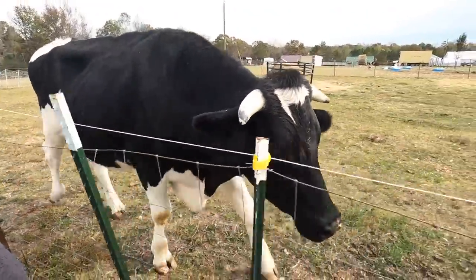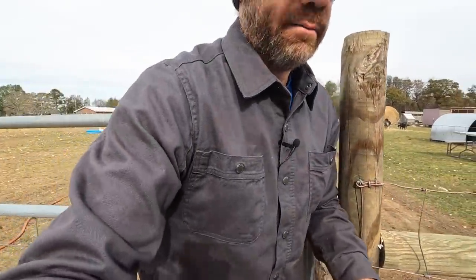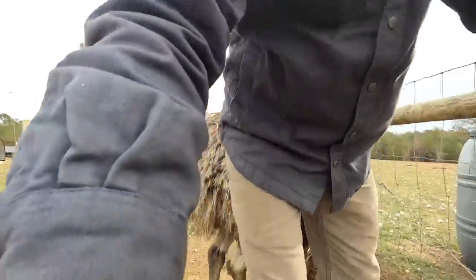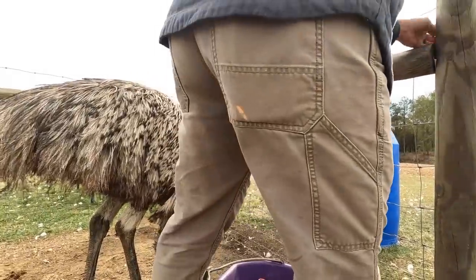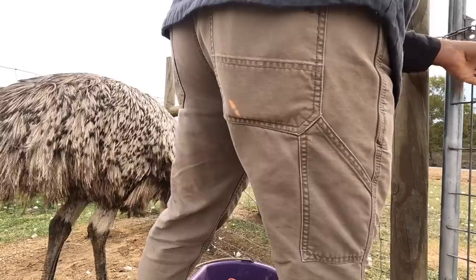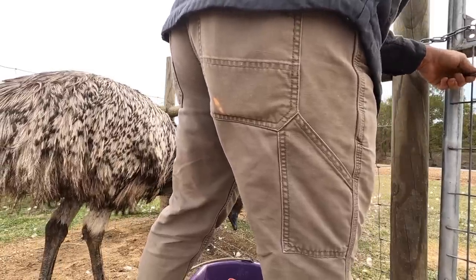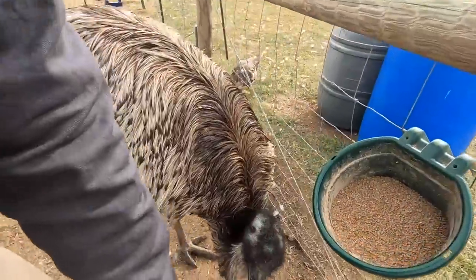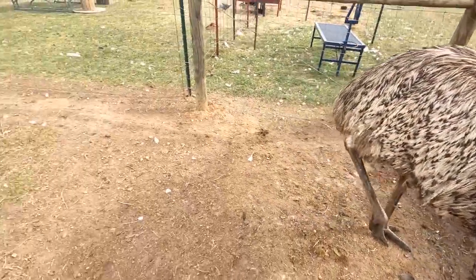All right, buddy, let's regroup. Let's go on Nugget side. I think that'd be better. All right, back it up, Nugget. I really don't want you eating the goat feed, Nugget. A couple of bites ain't gonna hurt you. It looks like Nugget's more interested in cleaning out the bottom of my boots than he is the feed, which is awesome.